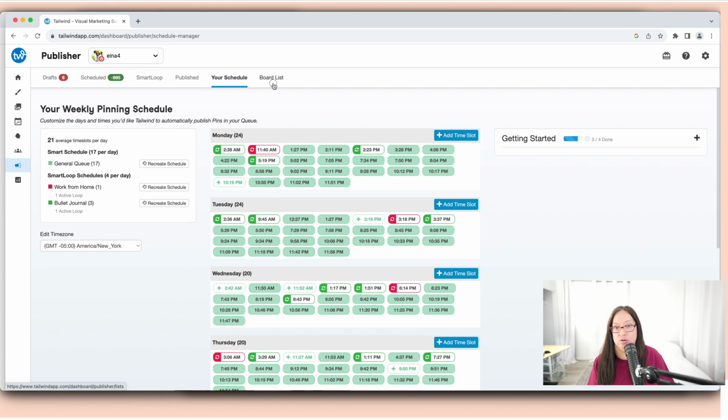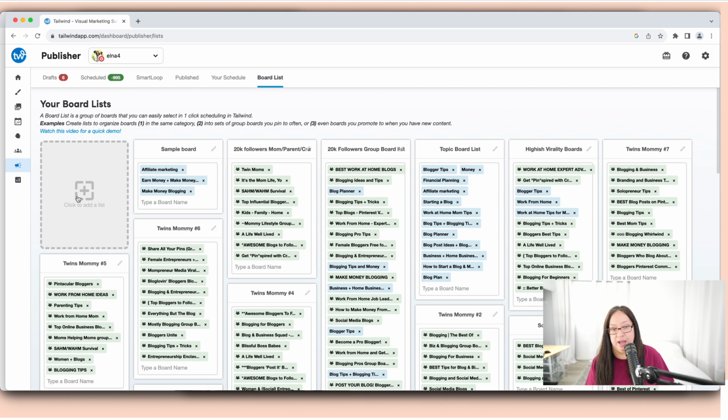And then you can create board lists. I use board lists still to this day, the ones that I've created. And so all you do, you can add to create a list. You can call it what you want. This is just a sample. And then whatever boards you have on your profile, if they're group boards or your own boards, you can see that Blogger Tips is my own board. I can just add it there.